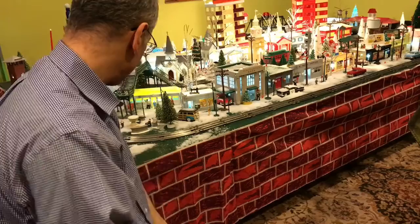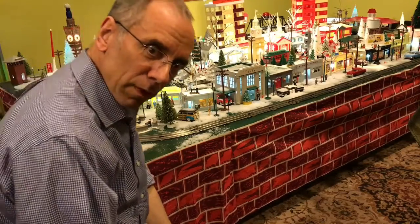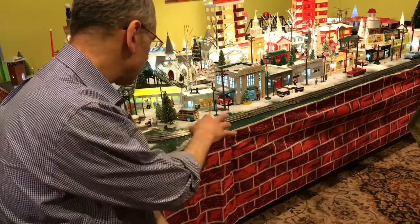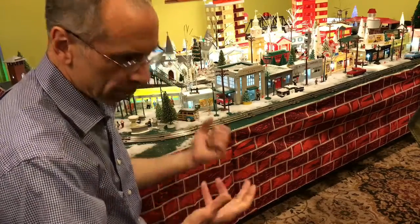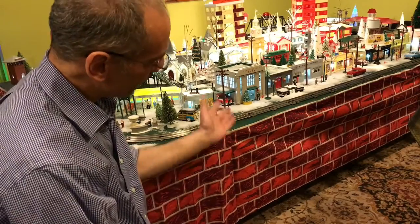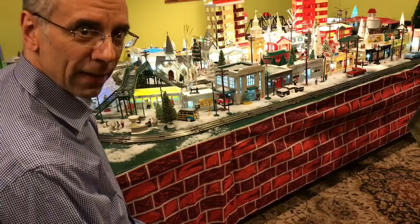Not even the track, which means that I have more derailments than probably I should. I try to inspect the track before I run the trains to make sure they don't come apart, because if the tracks come apart, there's a derailment. At the very least, the train will stop, or it might even tip over. I get pretty close to the edge here, since I don't have it nailed down.